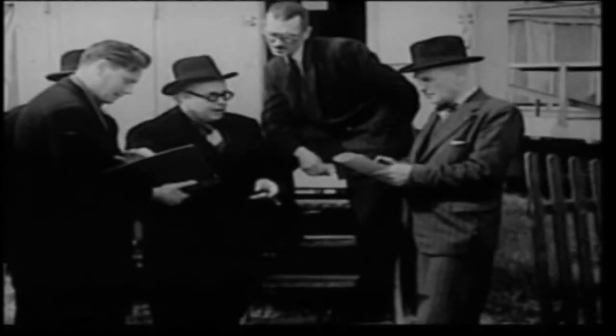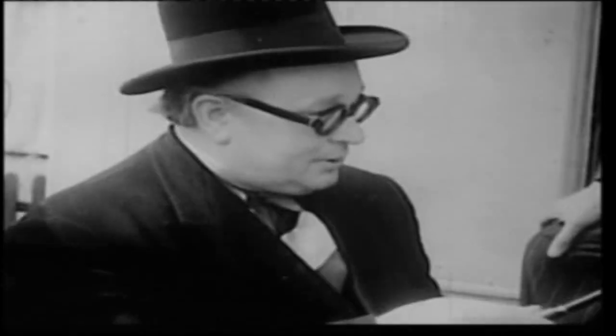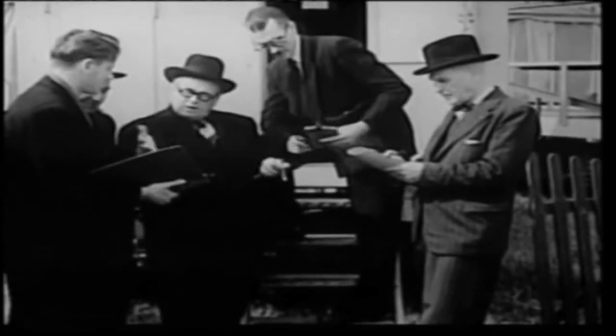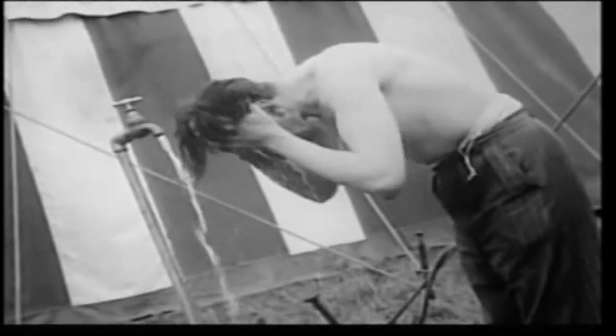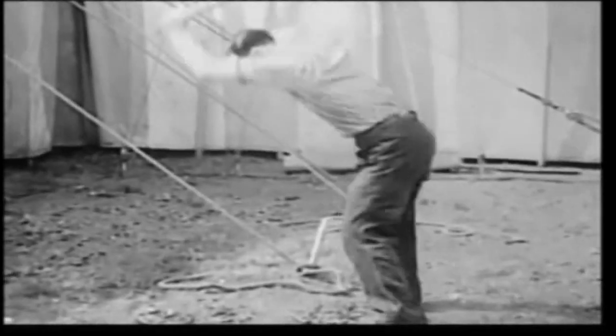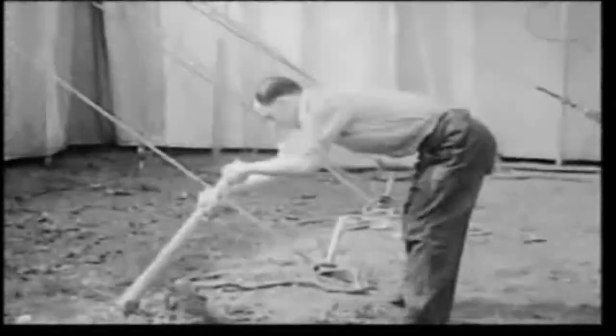But the planning must continue and those last-minute arrangements made. This caravan has been converted into an office, and the whole of the business of the circus is conducted from here. I wonder if it has occurred to you that even the water must be laid on by themselves and any necessary drains dug. The circus is a complete little town on its own.